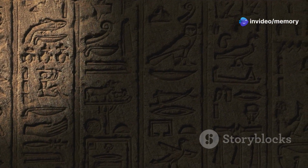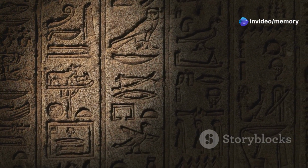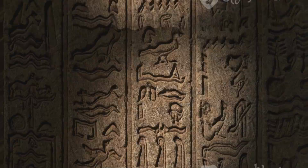Each hieroglyph is more than just a symbol. It is a fragment of history, a piece of the puzzle that helps us understand the grandeur and mystery of one of the world's oldest civilizations.